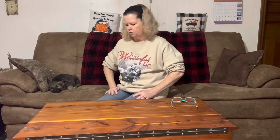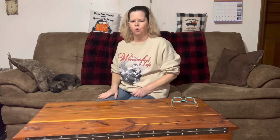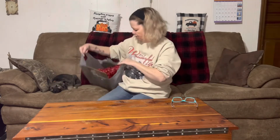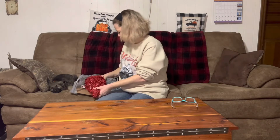Okay, so I'm gonna start off with the Dollar Tree stuff. I'm gonna start off with the least expensive store, I think, and then kind of go up from there. So Dollar Tree, I went to a few weeks ago. Everything's $1.25 now, y'all know that.